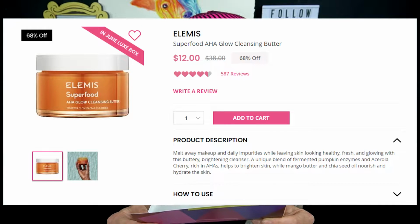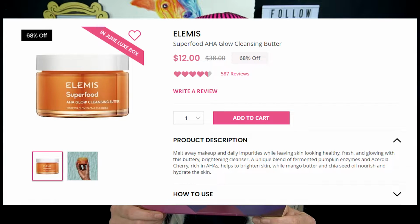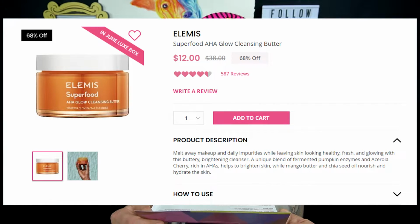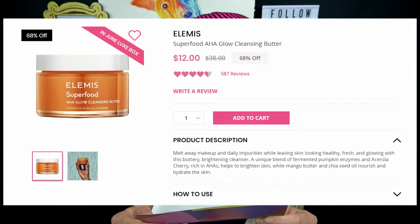A unique blend of fermented pumpkin, enzymes, and, I'm sorry, I can't say this word, Ursola cherry, rich in AHAs to help brighten skin, while mango butter and chia seeds, or chai seeds, is how you say that? Chai seeds oil nourish and hydrate the skin. Retails for $38. So this is really cool.